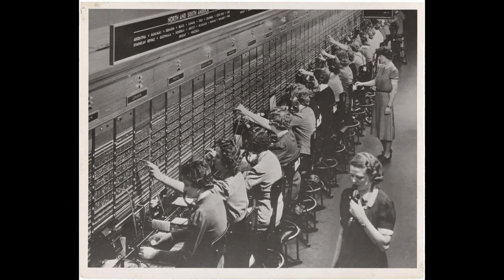These are workers at a telephone switchboard, 1945. Now that was a job which was very important back in the day, but now everything is automated, digitalized, so yeah, it's completely gone. That job doesn't even exist anymore. Just imagine how the world just changed in just 60 years.